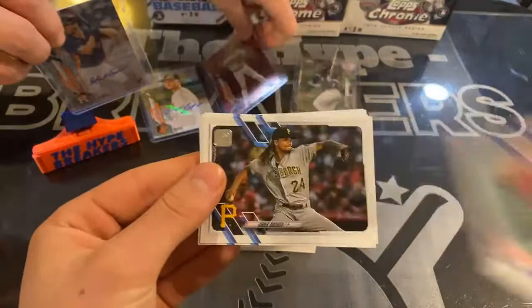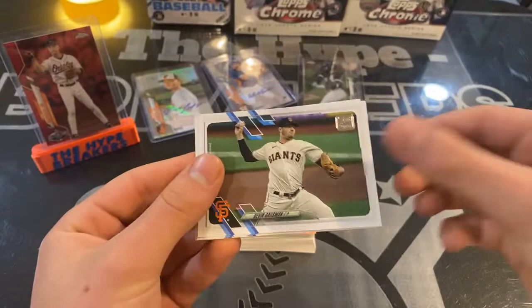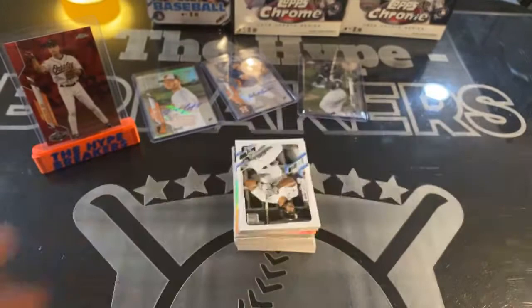Bennett Sandy for the Red Sox. John Gray, Chadwick Tromp for the Giants. Elbows only. Kevin Gausman for the Giants, Max Scherzer, Dodgers team card, and Garrett Richards. Okay, inserts coming up in a few cards.